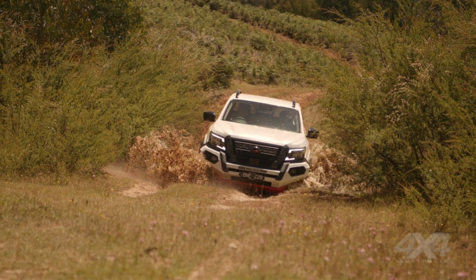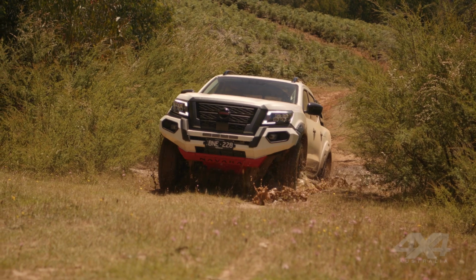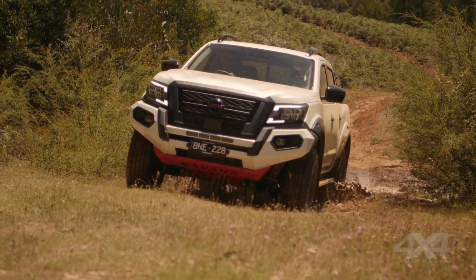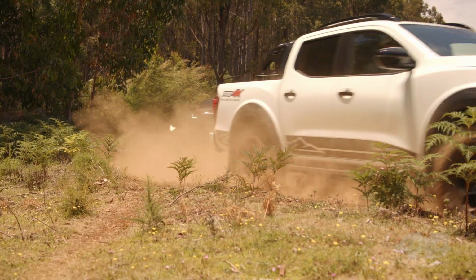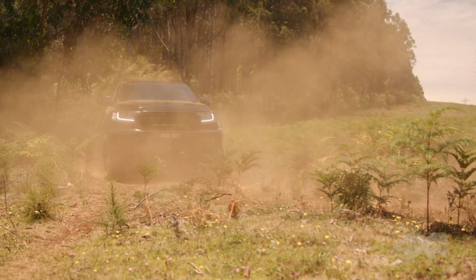What they've come up with is the PRO-4X Warrior, and once again they've worked with Premcar to give us a really good off-road focused Navara. We've got the PRO-4X Warrior out here in the Victorian bush. Give it a run, see if it really is a challenger for the Ford Ranger Raptor.